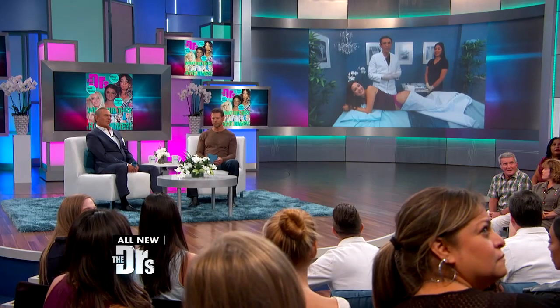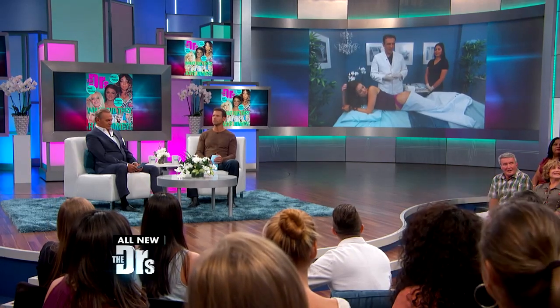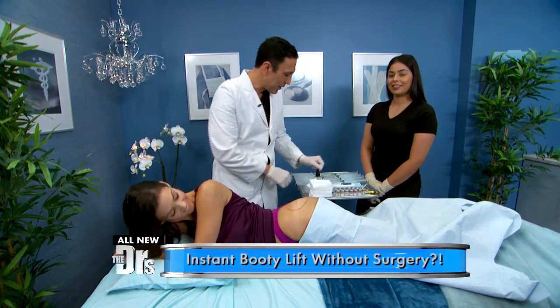And this is the new technology, the new treatment that we have been doing for the past couple of years, and we've had a lot of great, happy patients. And are you going to do a similar procedure today? We're going to do this procedure right now. We've already marked her buttocks, we've already numbed it, and we're going to get started.